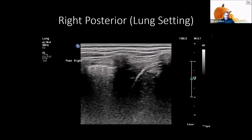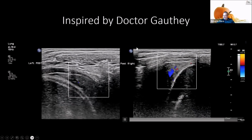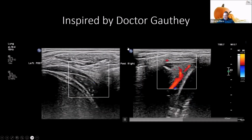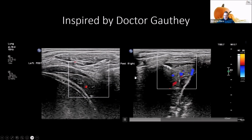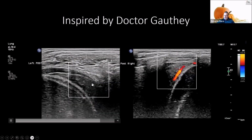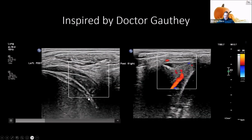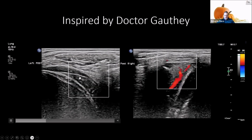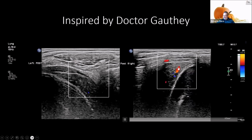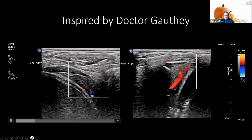And so I was inspired for the first time to put some color Doppler on. I think I was inspired by Magali Gauthier, who presented on this. And I like the concept of hyperemia and inflammatory findings for something smallish in the lungs to differentiate atelectasis from consolidation, because we shouldn't have hyperemia or inflammatory changes in areas of atelectatic lung tissue.